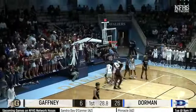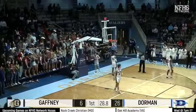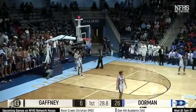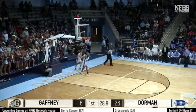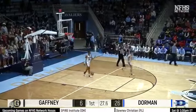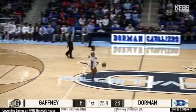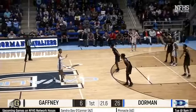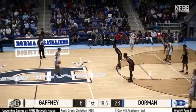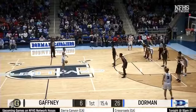Another offensive foul call. Gaffney setting up a fence. Inside here, Tyler, and that's two charges they've drawn on Gaffney in the first quarter. Yeah, and if you're a Gaffney fan, this is the worst possible start, obviously. Dorman has taken advantage of the turnovers. They have taken advantage of the unfortunate poor shooting by the Indians. The shots they are getting off haven't been a whole lot, and they're getting contested. Dorman has really taken advantage here in this first quarter, 26-6.